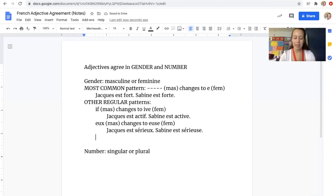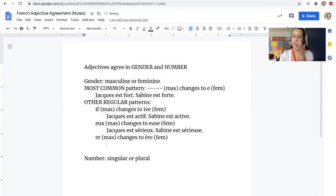In the worksheet that I gave you guys, you will see ER in the masculine. It changes to E accent grave, ER, in the feminine. Okay, it does that. That's just a pronunciation reason why we add on the accent mark. But for example, if we said Jacques est cher, he is dear to us, I could say Sabine est chère with that extra E grave RE.